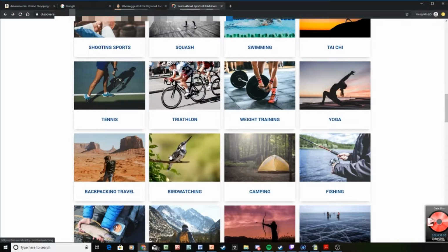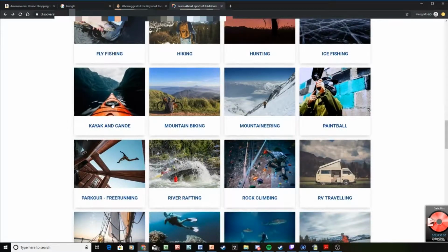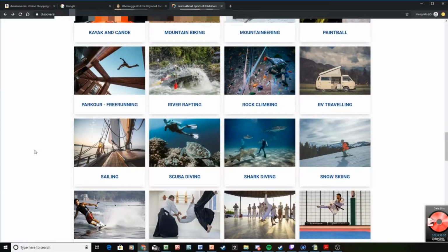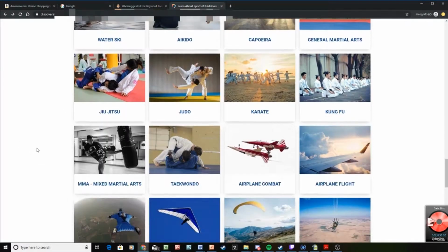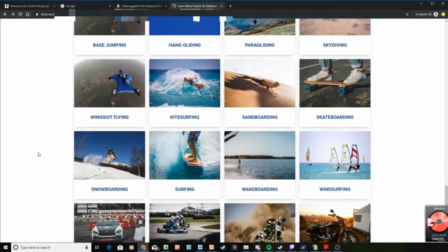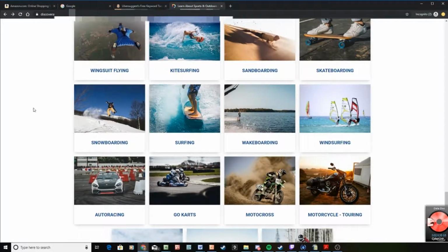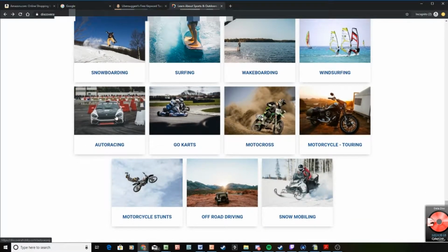You have camping, backpacking, travel, bird watching, fishing, hunting, ice fishing, hiking, fly fishing, kayak canoe, mountain biking, mountaineering. There's so many, river rafting, rock climbing, sailing. There's so many topics that could come under a wider category of outdoors. So you could build a bigger website with some of these subcategories, or say, for instance, you wanted to do motorsports, so you have motocross, go-karts, motorcycle stunts, off-road driving, snowmobiling, auto racing.